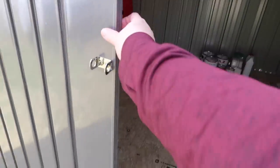So let's go have a look. Here we are. I'm so excited that we have it finished. It's a super cold and windy day here in Kentucky, so I'm filming inside the shed because the wind is blowing so much outside. You couldn't really hear me very well.